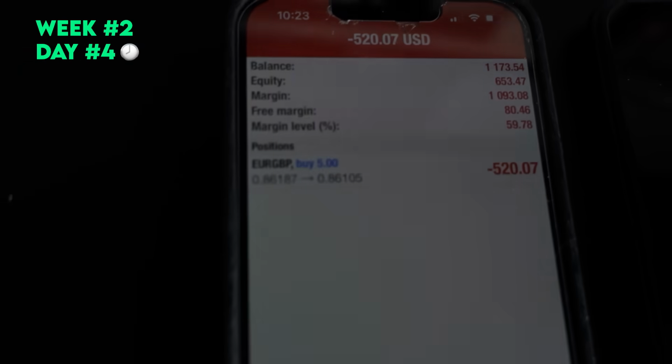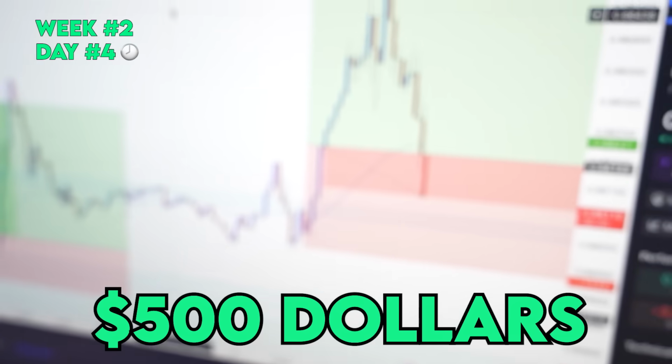So this is how it's looking right now, where we are still currently down 500, and this is how the trade is looking right now. So I will update you guys.